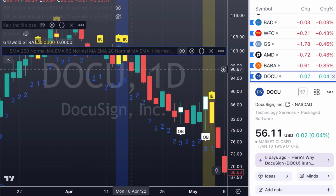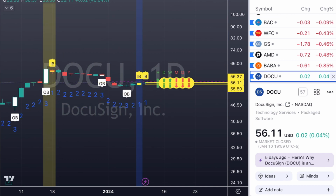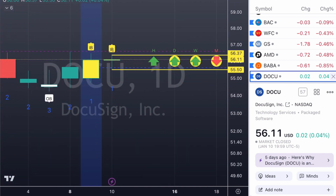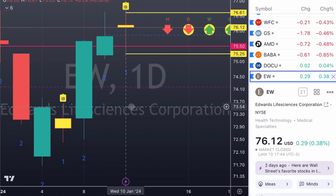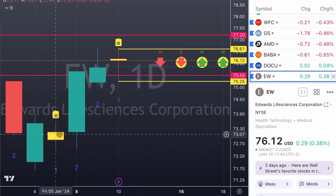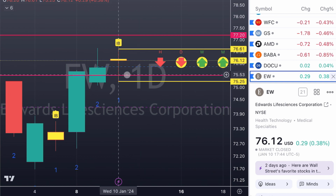Let's get rid of these. That's what we're looking for. If we go back to here, we are looking off of these double inside bars for a break to the high or low of this inside bar. EW, another inside bar. So again, you just have to go back and look in time, guys. This inside bar, we had a huge run to the upside off of EW. We're looking for the same thing here. Whether it goes up or down, I don't know.